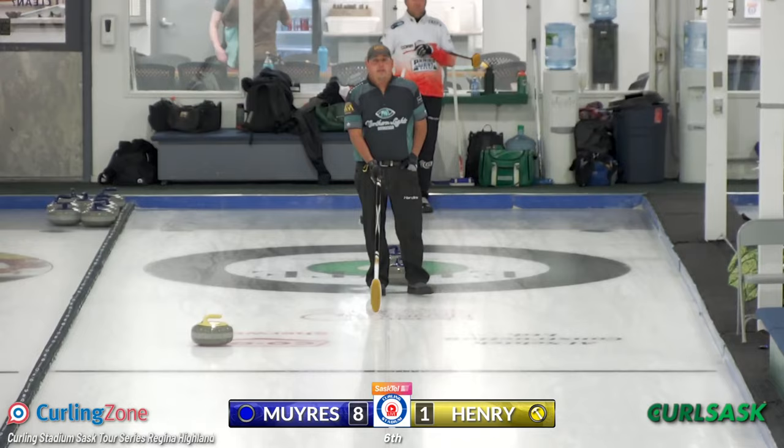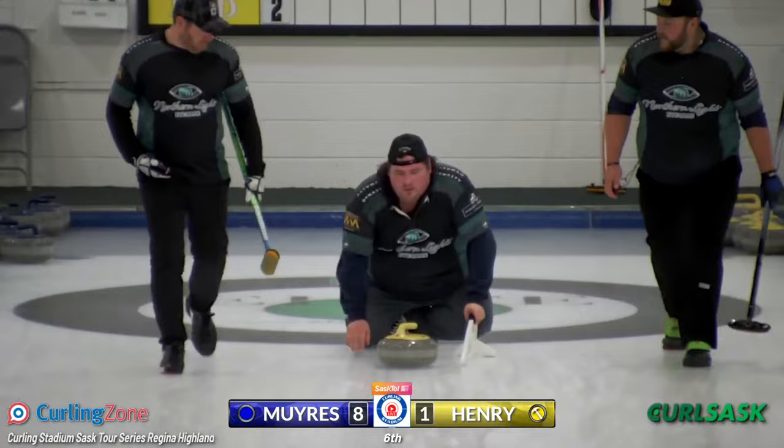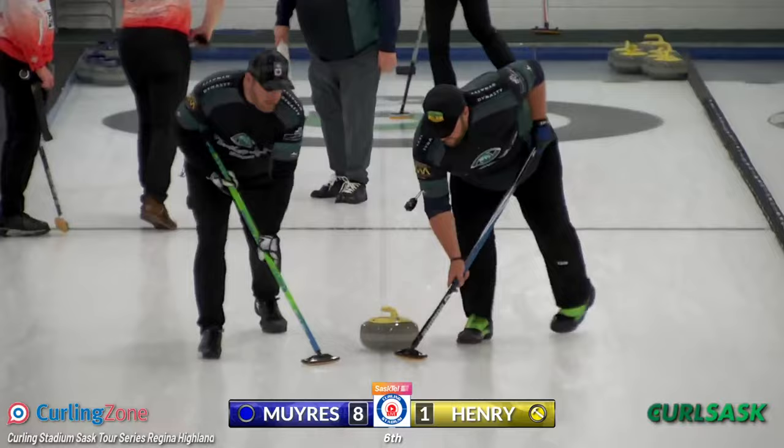Okay, we got double corners going up, which the hope is to probably get six this end, get back to within one. You'll have to make every rock count after this one.